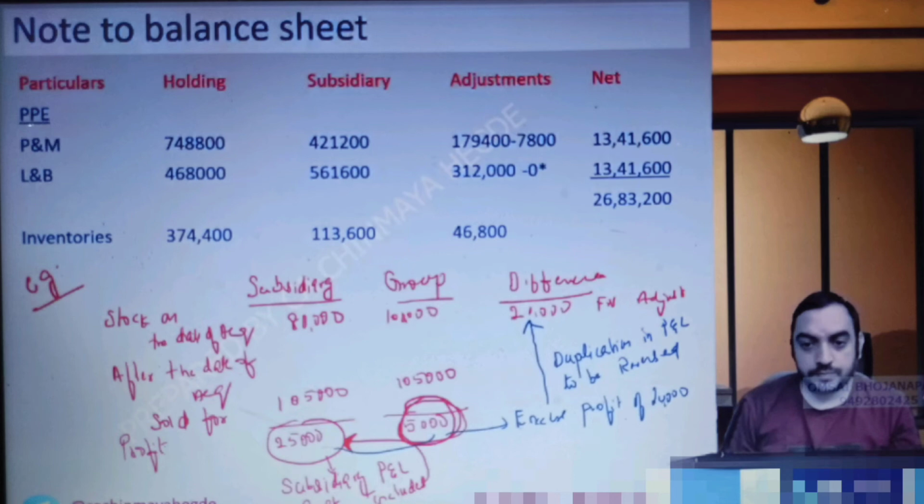Let's do other notes also. Like there are some adjustments for inventory, 3,74,400. Subsidiary company 1,13,600, and there is a fair value adjustment of 46,800.